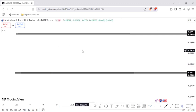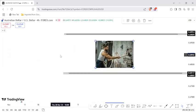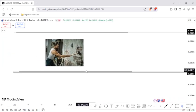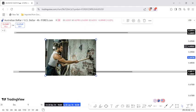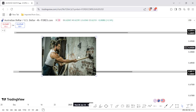Without wasting much of our time, I have a picture I want to show you. Let's, for example, take a minute to watch this particular guy with a hammer. This guy is just hitting this particular wall, hitting this particular wall. Best believe if this guy should continue hitting this wall, there is a high chance that this wall will break. Yes or no? Definitely yes.